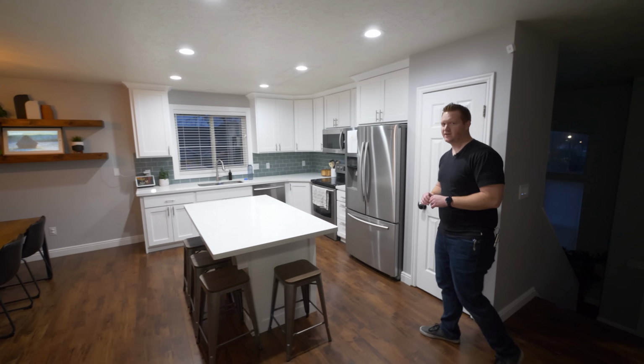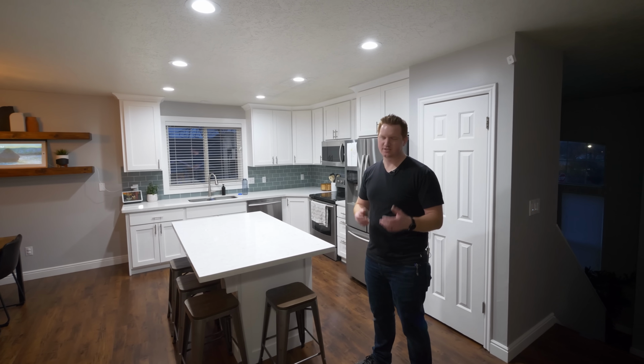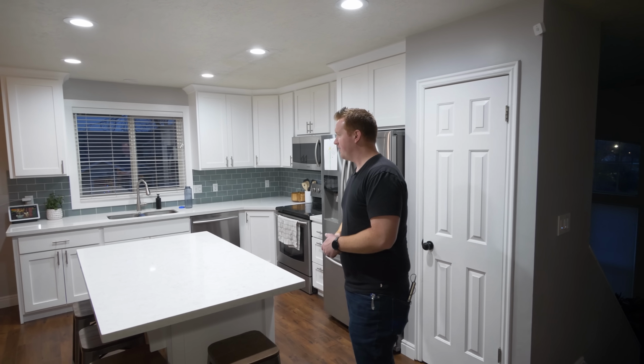My one complaint about them is they don't work within SmartThings, so I can't include them in different automations in the SmartThings ecosystem. So all of the other lights in here are automated. Hey Google, turn off the lights.